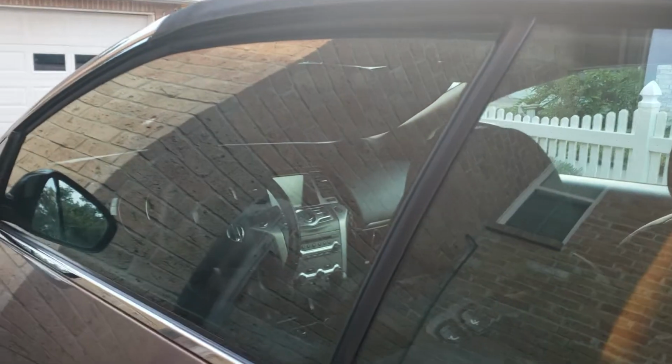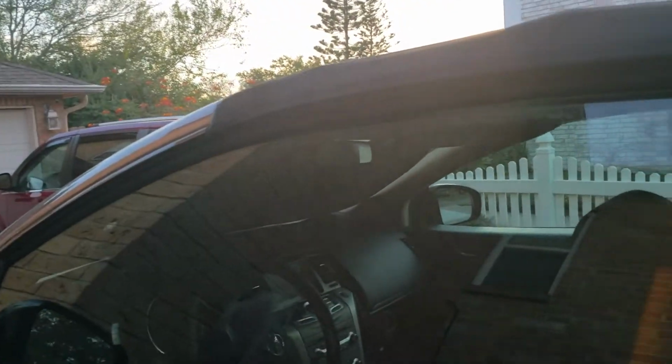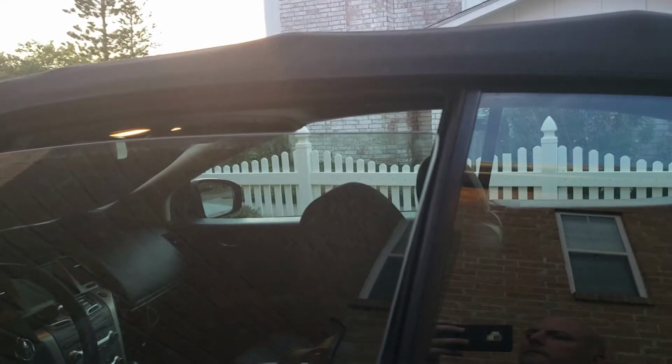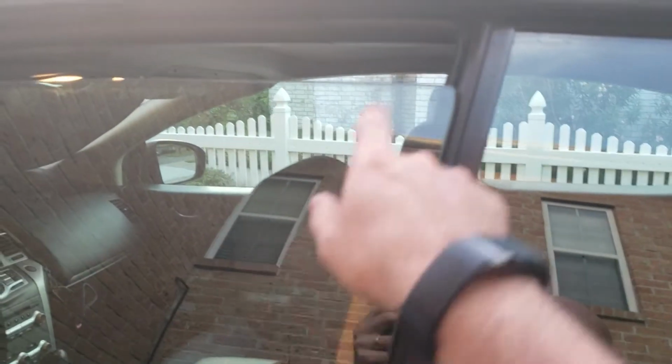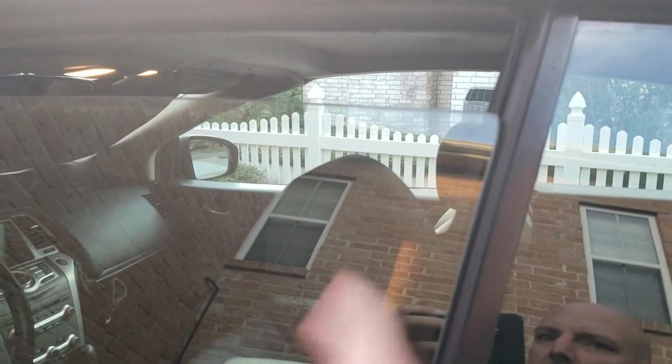Alright, I am going to try a fix for a Nissan Murano CrossCabriolet window issue. The issue is, when you open the window, you see it go down a little bit. It's supposed to go up to fill that. So, it keeps going down, never goes back up. This happened after the battery went low, after sitting a little while.